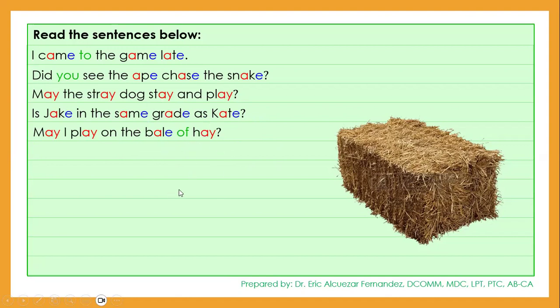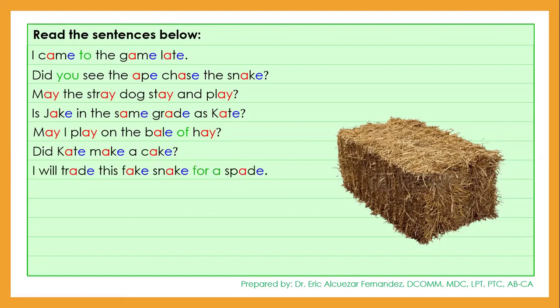Okay. Next, did Kate make a cake? All right. I will trade this fake snake for a spade. Very good. Next, Ray, Kate, and Jake like to sway. Ray, Kate, and Jake like to sway.